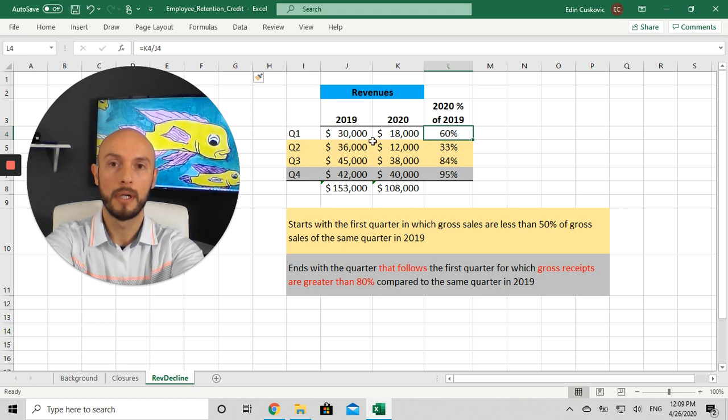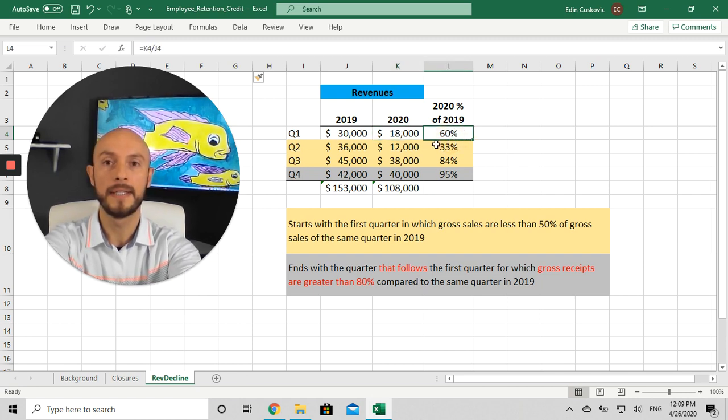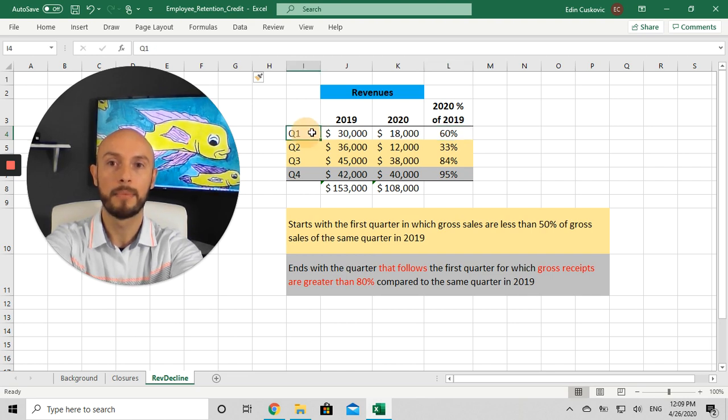So in this example, in the first quarter, we see that our revenues, even though they've declined significantly, are still 60% of what they were last year. So the first quarter in this example does not count. It's not eligible for this credit. And so we don't have to worry about it.